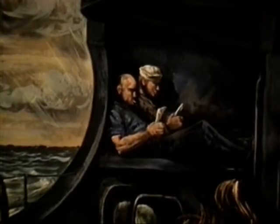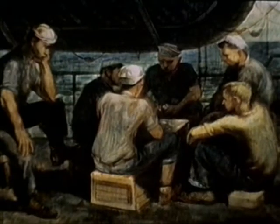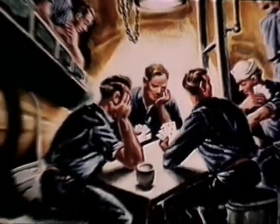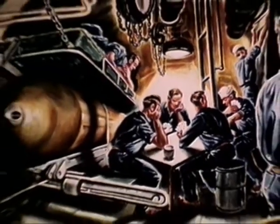There are the times aboard ship or on shore when the work is done, but not for the artist. For these forms and aspects of relaxation, of diversion, of personal commitment, are as much a part of Navy life as any other.